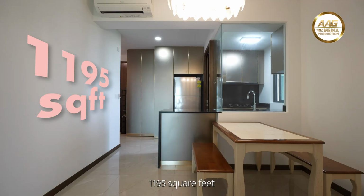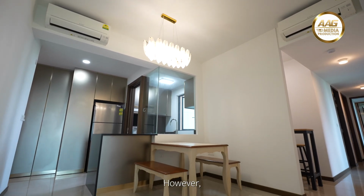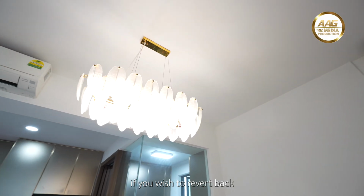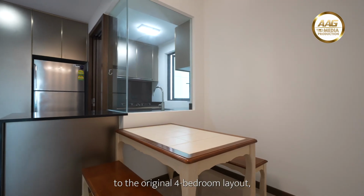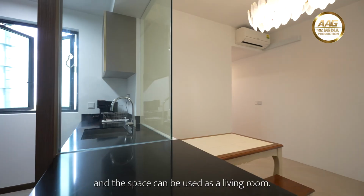This apartment is 1195 square feet and has been reconfigured for a 5th bedroom. However, if you wish to revert back to the original 4-bedroom layout, you can simply remove the partition walls and the space can be used as a living room.